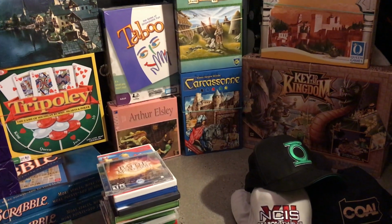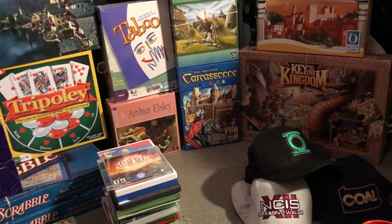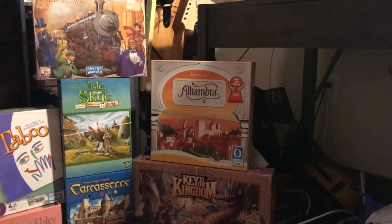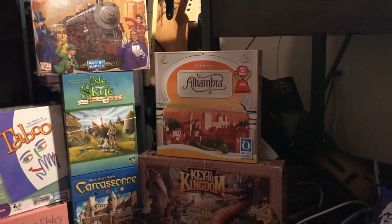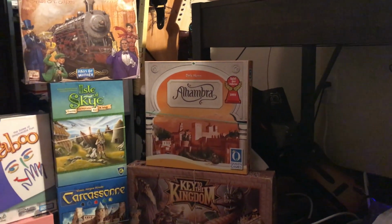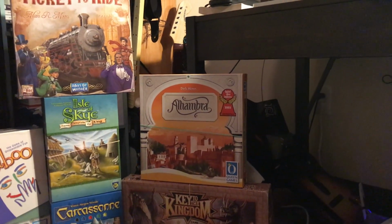And then under that we got Carcassonne. There's still listings at Carcassonne. Some are gated, some are not. So I think I'll be able to get rid of that, probably about 30 bucks. And then a game I hadn't heard of before. Thankfully not made by Mayfair or Days of Wonder. It's made by Queen Games, which I had not heard of. But it's Alhambra.